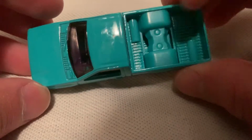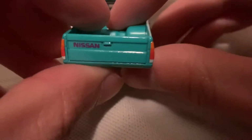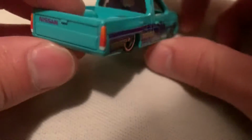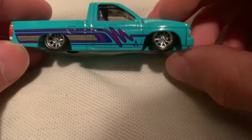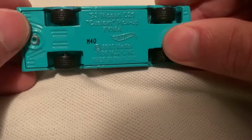I think this piece is plastic, the thing that covers the tires. Check out the excellent details there. Headlights, grill, all that good stuff. Taillights, Nissan in purple as well. Very neat. And just check out that stance. It's super, super low, dropped, slammed, whatever you want to call it.